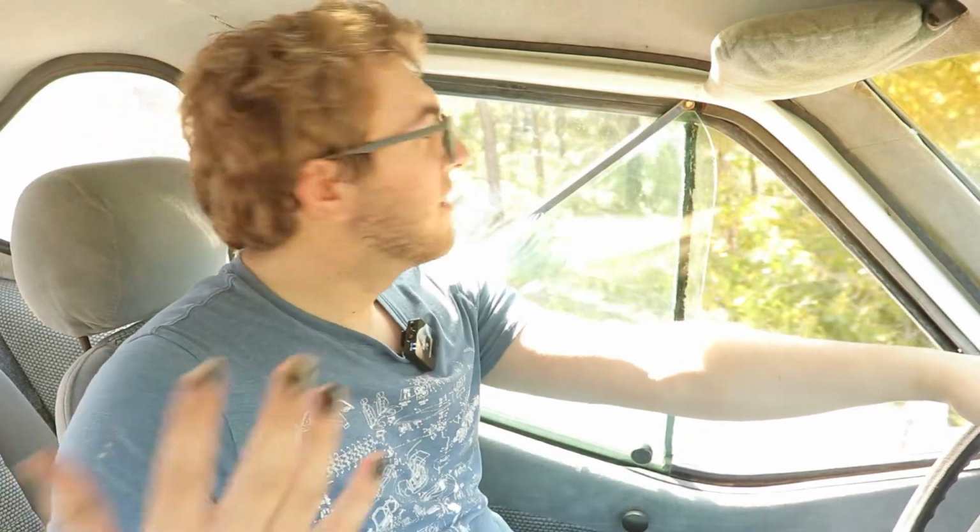You can hear probably that there are a lot of creaks in this car. You can hear a lot of the rocks kicking up into the fiberglass bottom of this car. It is literally a big fiberglass tub in here, so it's very, very loud, and yeah, it does have that nice horn.